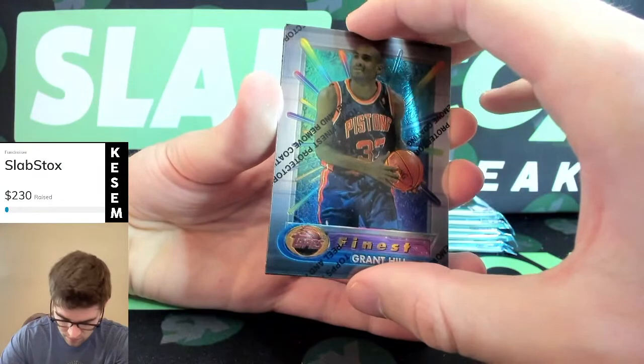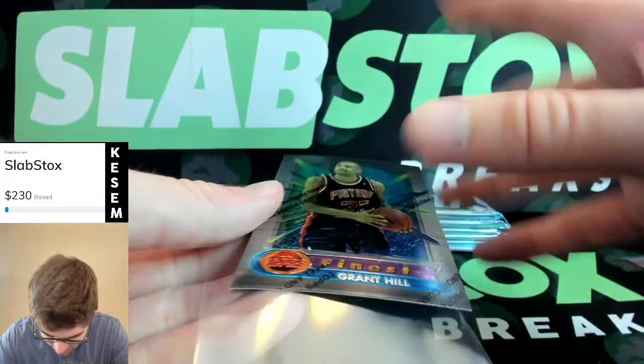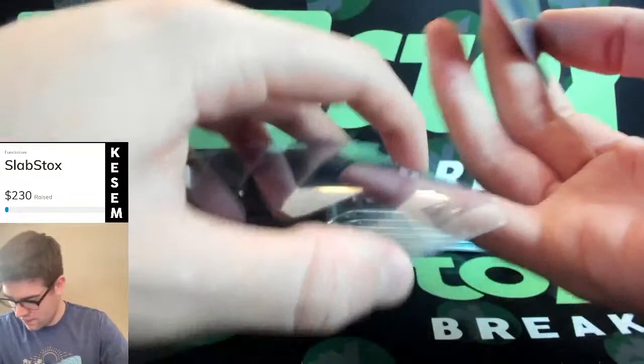Nice card. Eric Mobley and Johnny Newman. So that was the first time we got Grant Hill. So at least we can still get these players if we didn't get them earlier. Congrats, Stephen. Grant Hill rookie card.